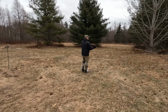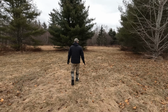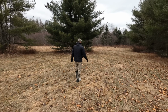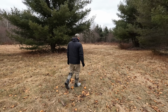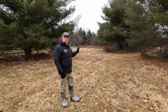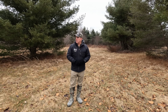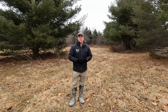Nice little row of trees that separates this lot from the road. And this might be a good place to tuck your house or cabin back in here. You wouldn't have a real long driveway, but you'd still have a little more privacy because of that screen of trees that separates this field from that field. So that's the 2.32 acre lot. We're going to walk in on the next one, which is 27 acres that directly abuts this property.